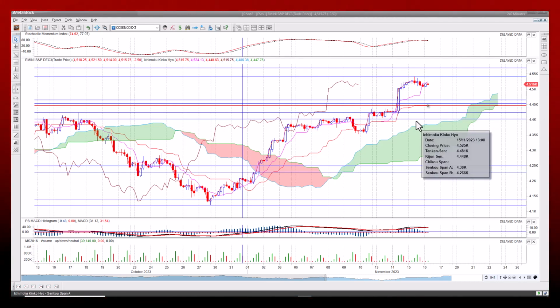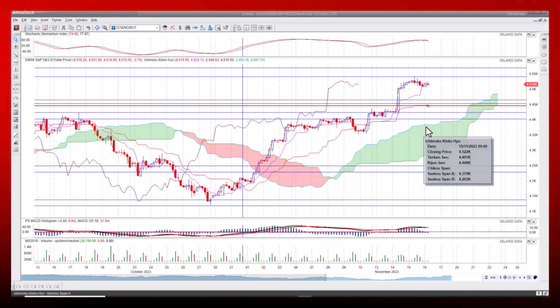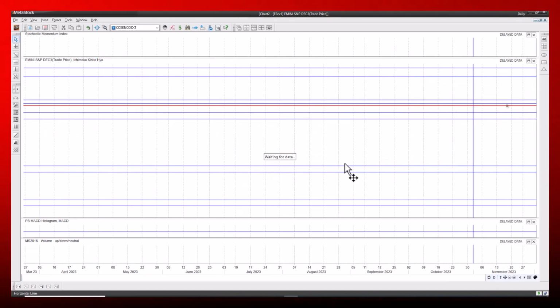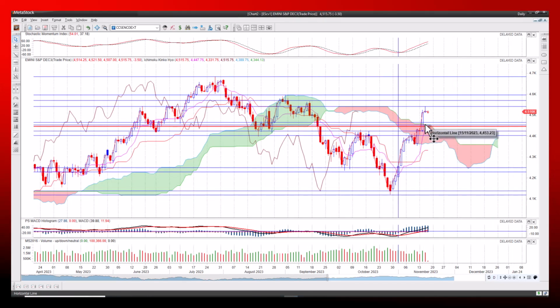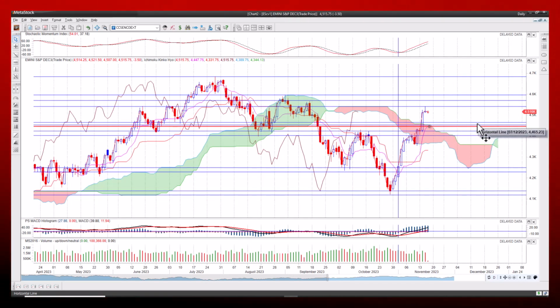But the market's a bit extended now from the top of the cloud. We need a bit of a consolidation of this move, and we could see it come back to retest or swing trade from that support zone there on the daily. Keep that level in mind. Yes, that's the top end of the cloud there. So there's a cluster of support right there.